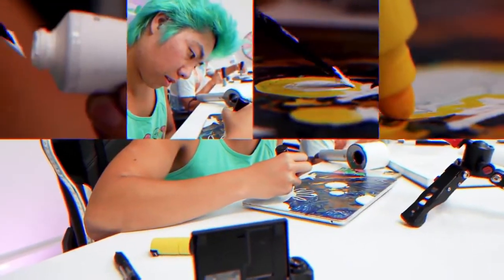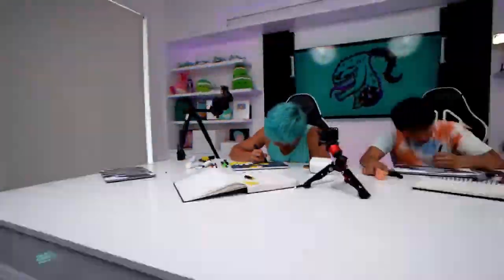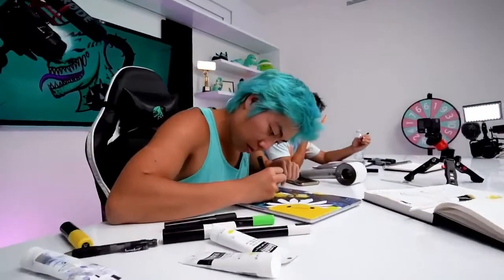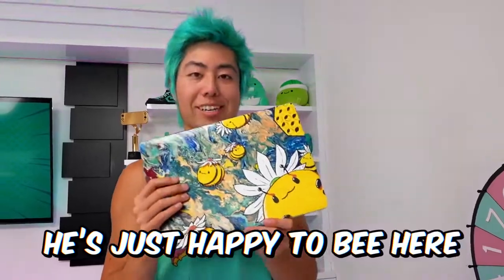I had so much fun designing this character. Honey is so cute. Just finished this really cute character. His name is Honey, and he's just happy to be here.